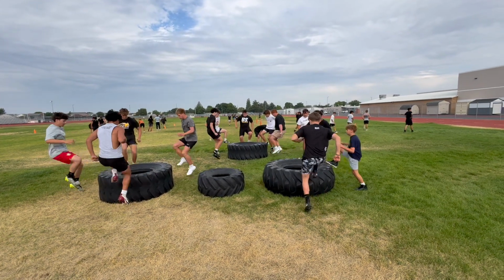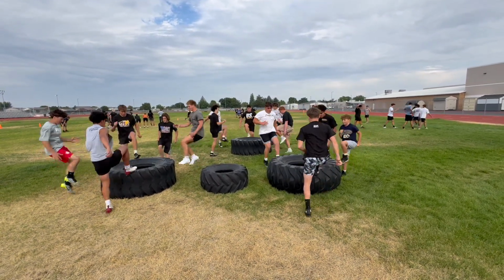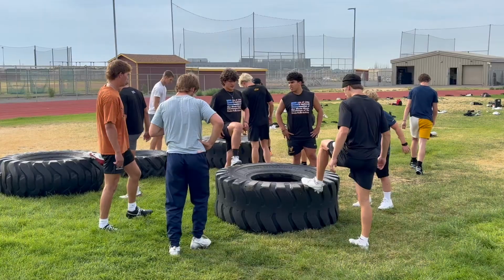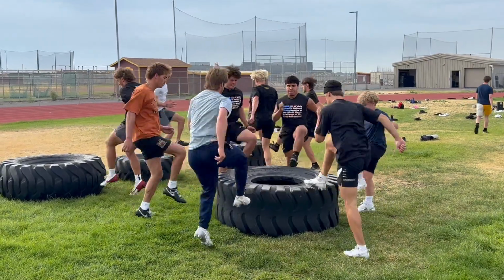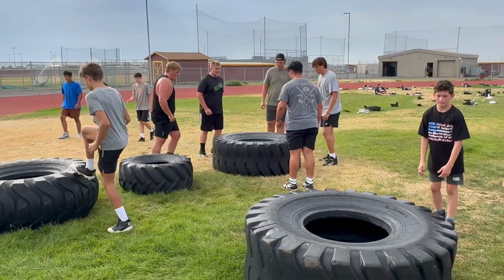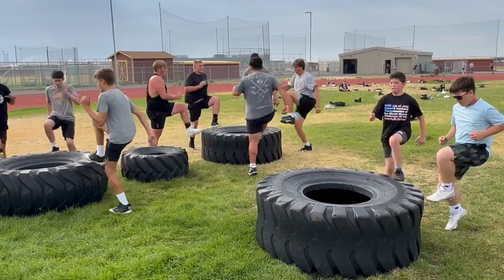We call this agility drill the tire toe tap. We're utilizing our tractor tires that we flip on Thursdays into our agility day on Monday. You can see right here, this is another traditional agility drill. Usually athletes are getting their knees up on maybe a step or a box. We're using tires. It's really developing their hip flexors, their flexibility, but their hip flexor strength.